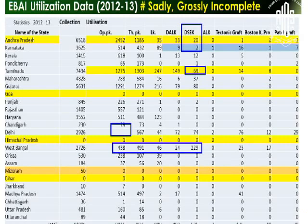The data of our IBank system is grossly incomplete. This is the last year's data that we received at EBA. If you see Andhra, it is very difficult to believe that they are doing only 20 DSAEK. Similarly in Karnataka, 2 DSAEK. If you see Delhi, there is no data for optical PK. And West Bengal, I have kept this, probably only our data is there.